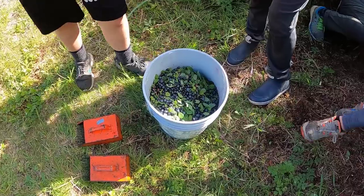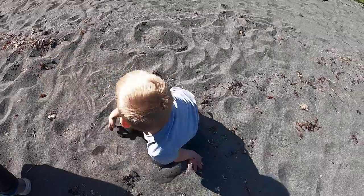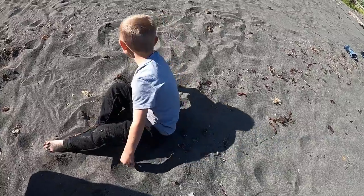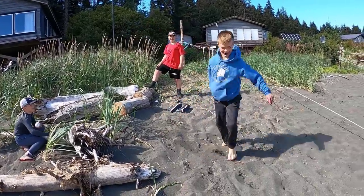Oh my goodness. We ended up with almost a 5-gallon bucket full. Heavy. But not bad work for about an hour of picking. Everett, are you enjoying this hot sand? Yeah. Sandcastle. There you go. That was a good one.